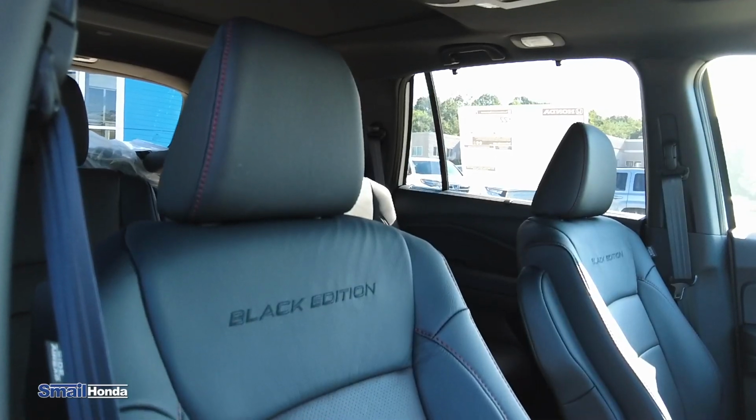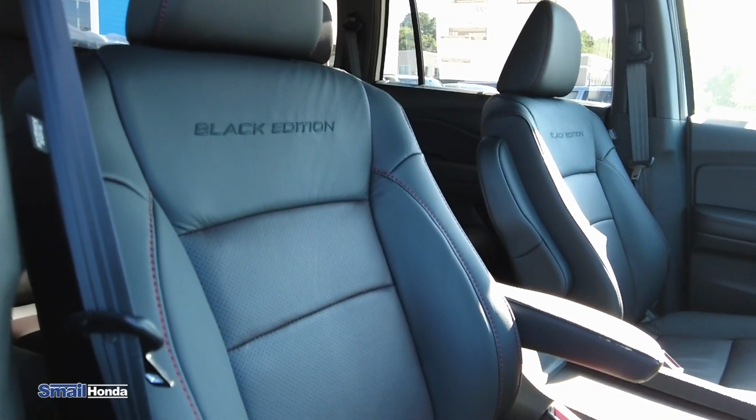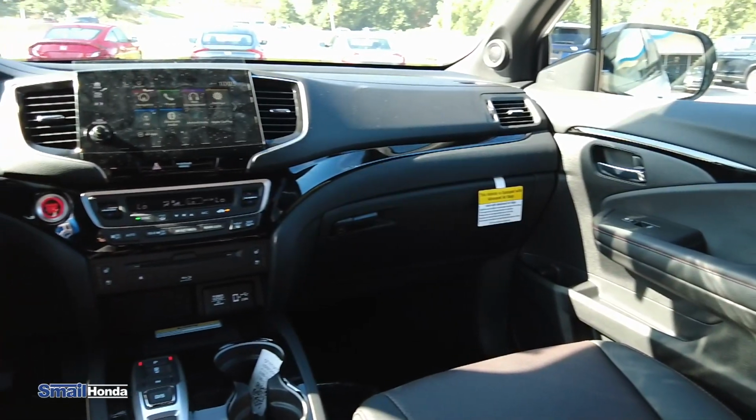And every year, Honda comes out with different colors for the Black Edition. They've now added a few different ones than just the exterior black color. You have the Crystal Black Pearl, of course, Platinum White Pearl, and Sonic Gray Pearl.